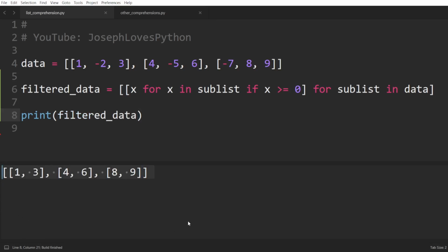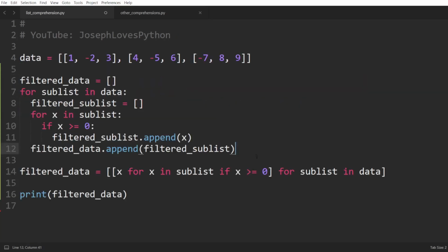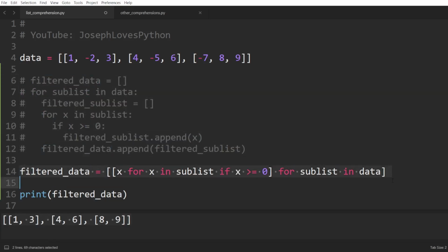Isn't that just awesome? If we were to write this logic without using list comprehensions, the code would have looked like this. 7 lines of code to do the exact thing we did in a single line of code. Tell me that isn't satisfying. And I would personally argue that the list comprehension version, even though way smaller, is still cleaner and more readable than the longer version. Feel free to pause the video and go over every line in this code to make sure you understand it, as this is exactly what the list comprehension is actually doing under the hood.